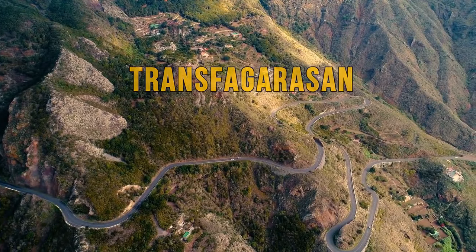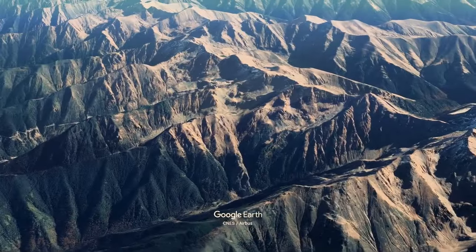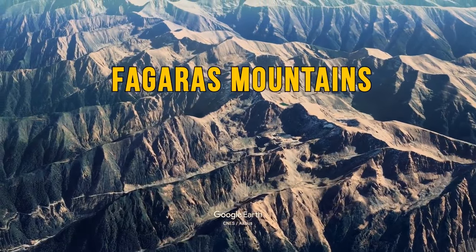Moving on, it's often called the best road in the world by fans of driving. But in reality, it isn't for the faint-hearted either. Transfăgărășan is a road in Romania, and is probably the most famous one in this country. It winds through some of the highest mountains in this Eastern European country, the Făgăraș Mountains.